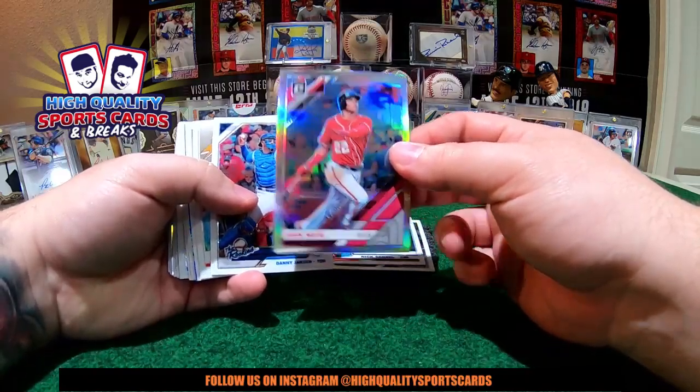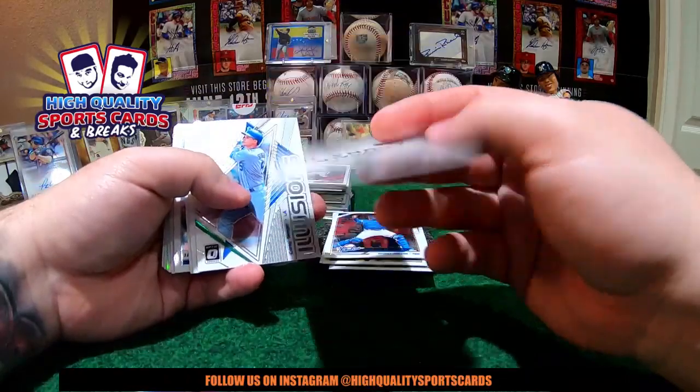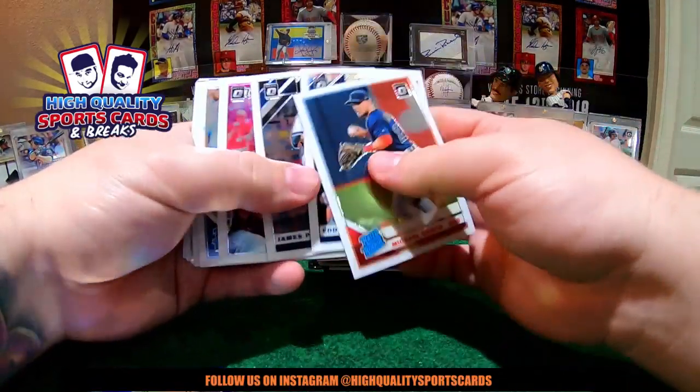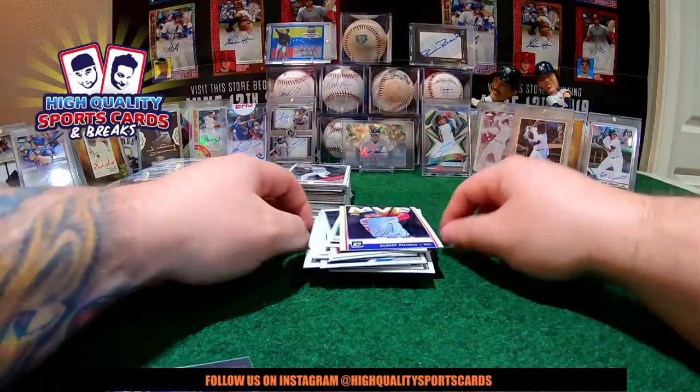Check that out, buddy. Juan Soto Refractor. So Curtis, let's do some twins. Ronald Acuña, out of 75, Blue Refractor. Illusion, Corey Seager, LA Dodgers. Amed Rosario Refractor.